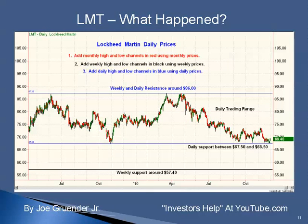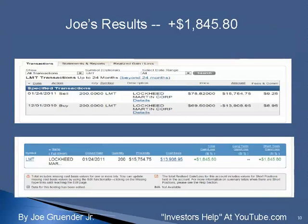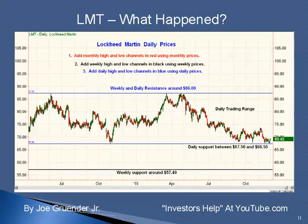What happened to Lockheed after I got out of the trade? As you can see here, I got out of the trade, as we saw on the previous chart, on the 24th of January. Now, why did I get out of the trade? As you can see here, I got out of the trade way too soon. So it shows you that even a very experienced trader or investor can have problems.